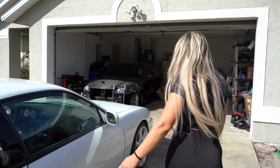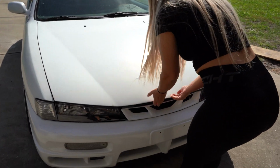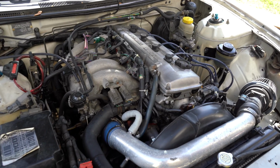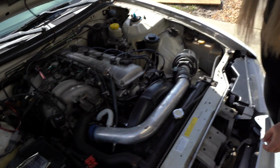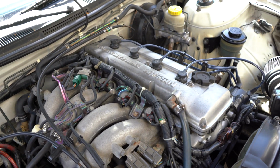As far as the underneath, the hood, the engine, everything looks really clean. I don't know if they pressure washed it or not, but let's check it out. It's not terrible, has some sort of intake on it. I actually haven't test drove the car just yet, so we bought it and picked it up and put it on the trailer and brought it straight home.